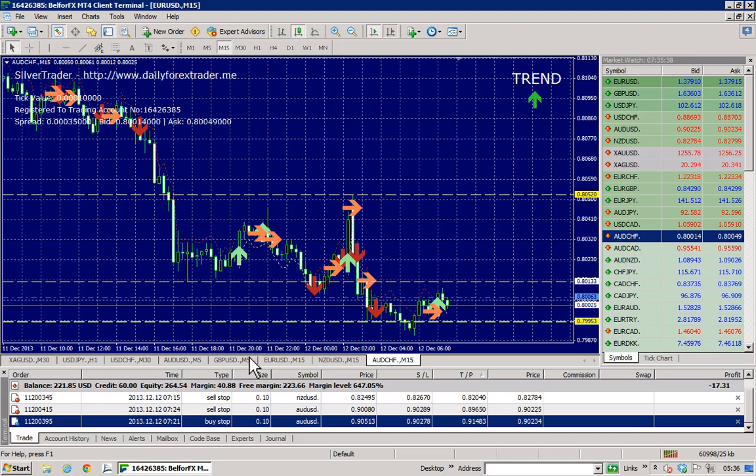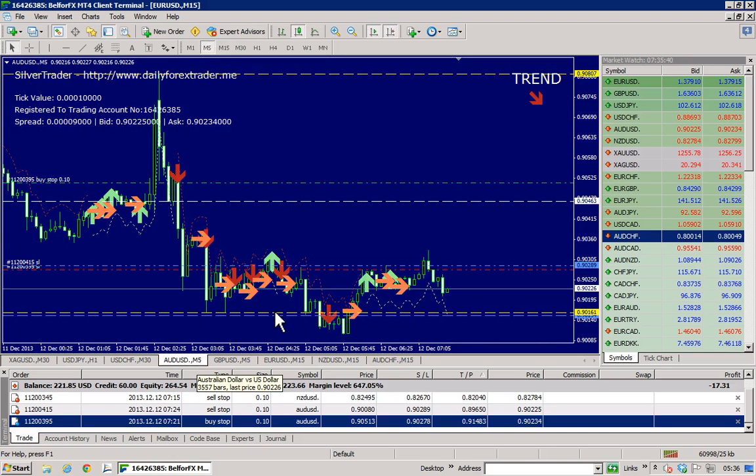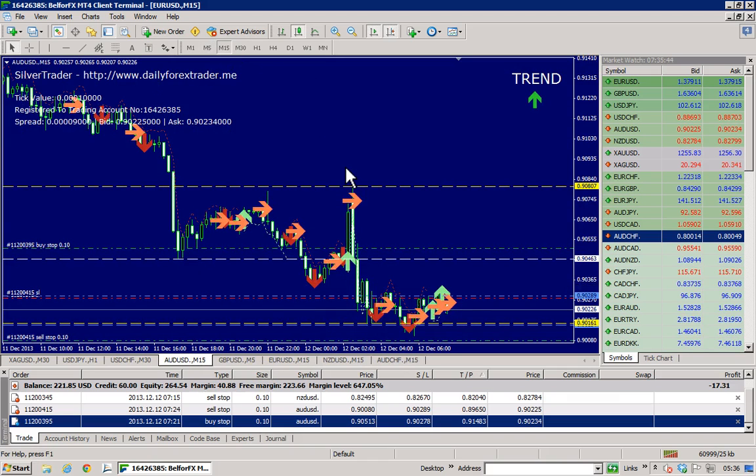What's this? Aussie New Zealand. Aussie dollar, New Zealand dollar in congestion. On the 50-minute chart, you can see it pretty clearly. There's a bit of congestion down here. So I've got a buy on, but I've got to buy quite a long way away. You know why? Let me show you.